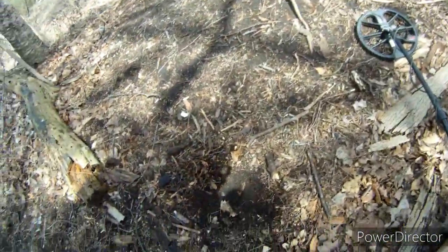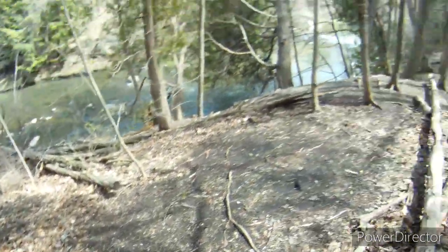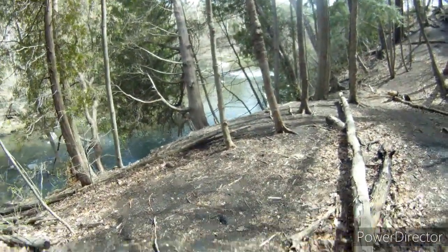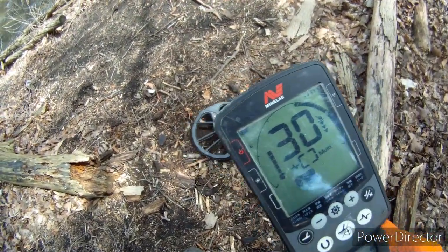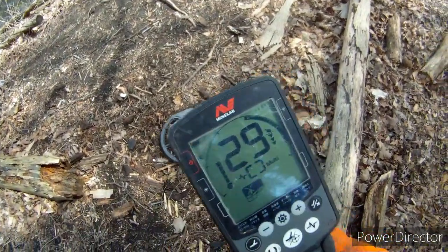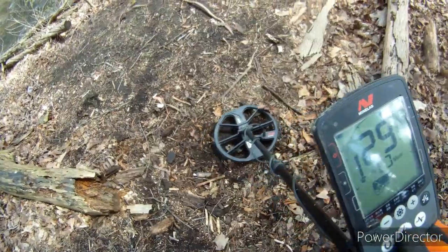Still out with the Wayne. Got the silver dime. We're in a new spot. That's a beauty spot too, really nice. Listen to this. Those numbers say silver quarter to me. Well, we're going to dig that up and see if it is a silver quarter.